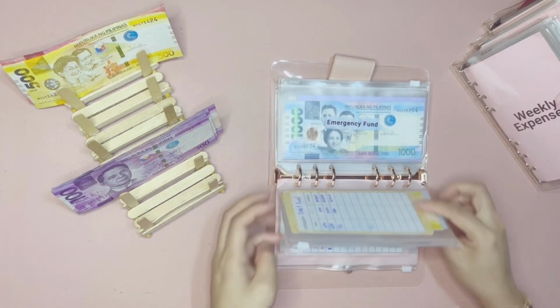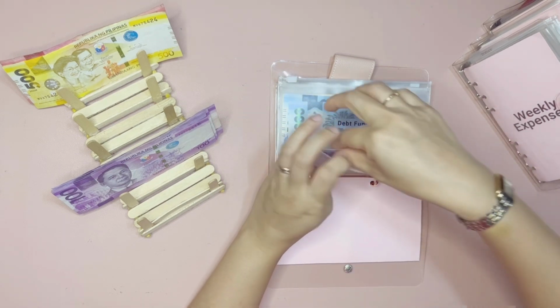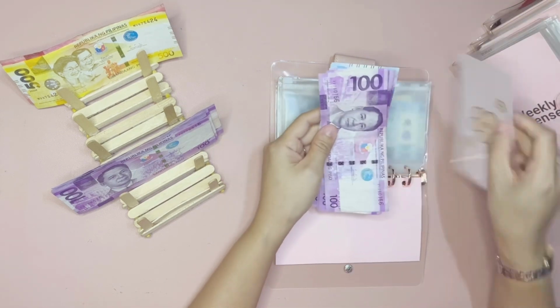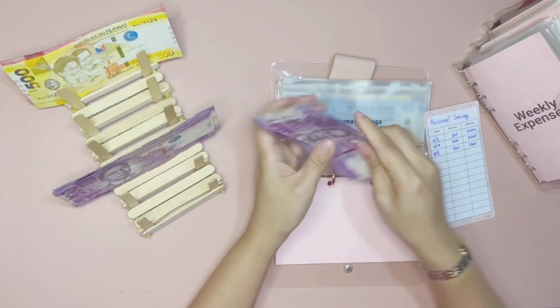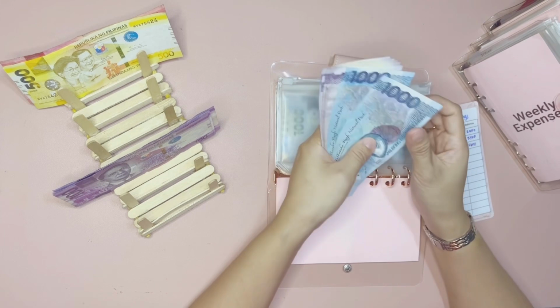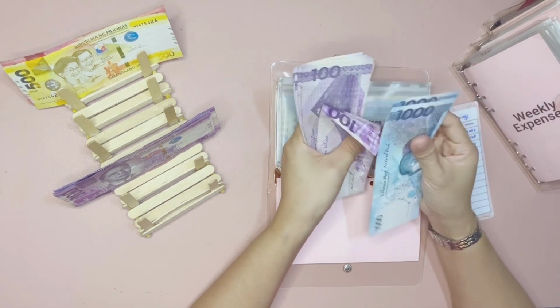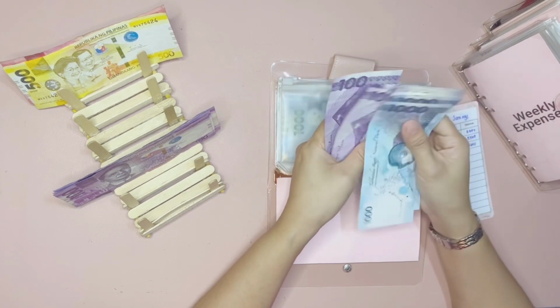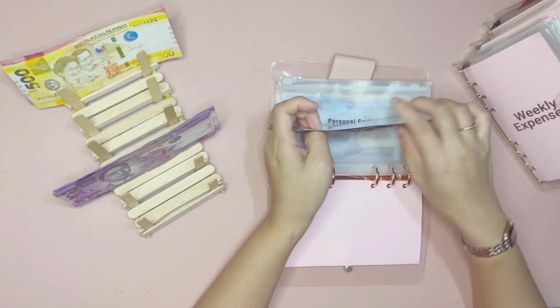And now let's go back to personal savings, which will get 200 pesos. So let's add 200, and now in personal savings we have 1,000, 2,000, 100, 200, 300, 400, 500, 600, 2,600 pesos in personal savings.